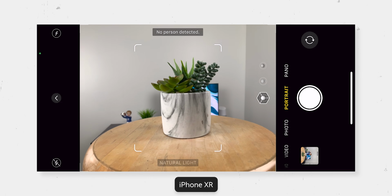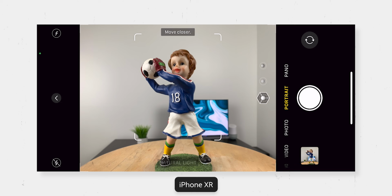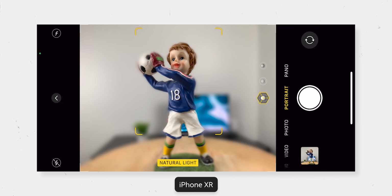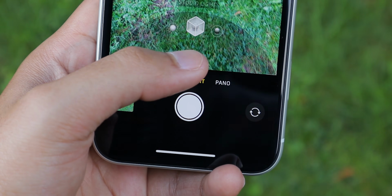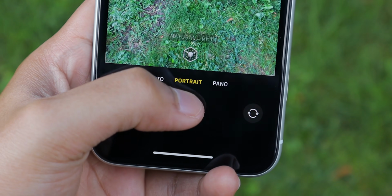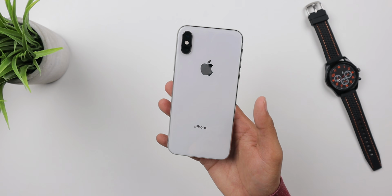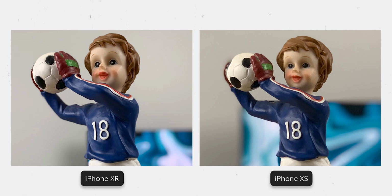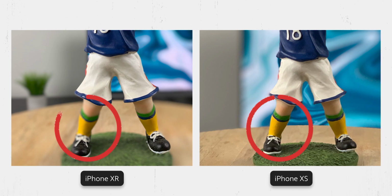So photos might not always be as detailed as they would be if taken from the XS, but they're not terrible. Portrait mode still works on the XR. The only difference is that on the XS, it works with people and objects, but on the XR, it will only work for human faces. However, sometimes or most times, portrait photos from the XR have more detail because the XR is always using the main camera, which is way better than the telephoto camera on the XS, and you can clearly see that in these photos. But to be fair, most times the XS does a slightly better job of cutting out the subject from the background.